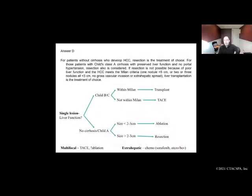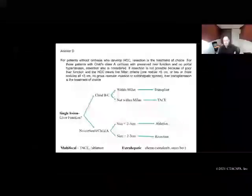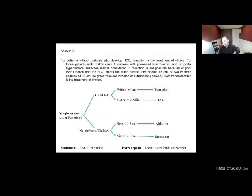Sorry, I didn't mean to say that, but they're not going to ask you to do Y90 on the ABSITE. And if you were going to put it on this slide, you would put it under the same category as TACE. Anyways, so Child B or C, not within Milan criteria, and you still want to do a local therapy, chemoembolization or radioembolization, which is what Y90 is, as Elizabeth is asking, are options.